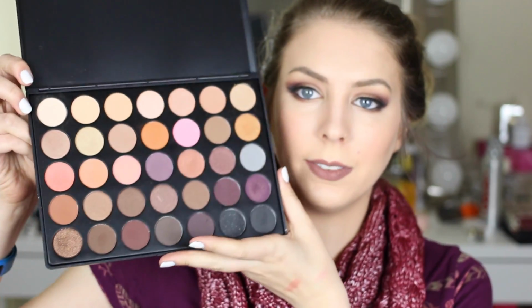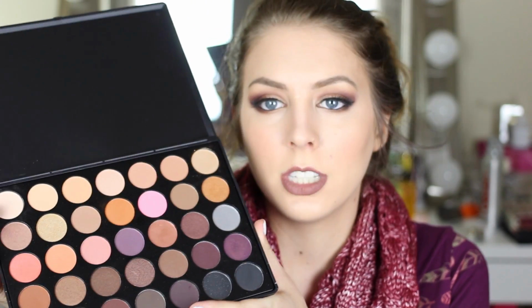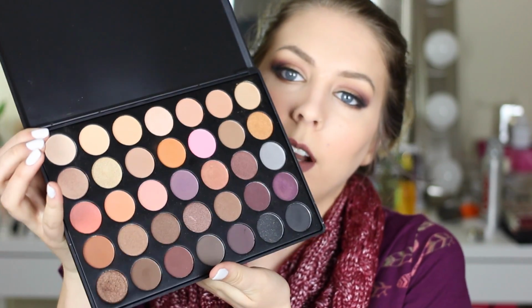One last favorite. Recently, when Haute Look had Morphe on sale, I purchased two palettes. One of them was a shimmer palette, and one of them was the 35W palette. I have been loving this palette because it just has gorgeous colors. It has a variety of matte and shimmer shades, and they're all warm. Just a wide variety of beautiful colors. A lot of really rich shimmers. It just has great colors and they're beautiful.